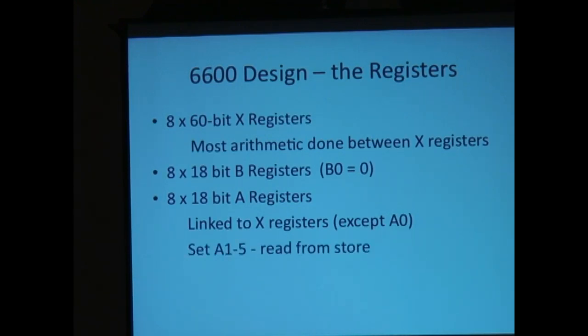If you set any one of A1 to A5 to a value, then that value is used as the address, and the contents of that address in store are loaded into the corresponding X register. That is how you get information out of the store and into the registers. The same is true of A6 and A7, except that causes a write from the corresponding X register into the store. This is a rather eccentric way of doing it. In a way, the A registers aren't terribly useful as a visible entity, though no doubt they're actually there under the covers on most machines.